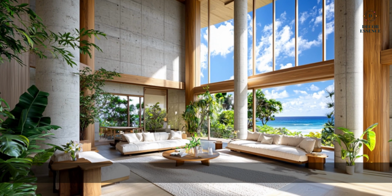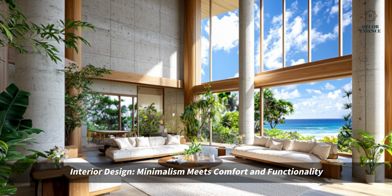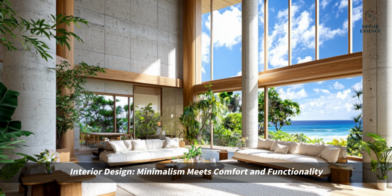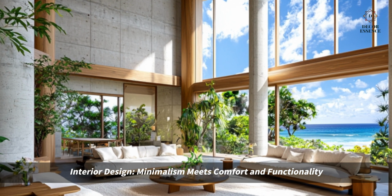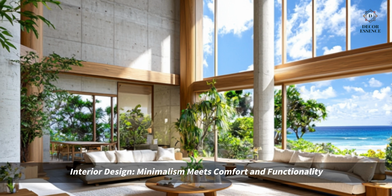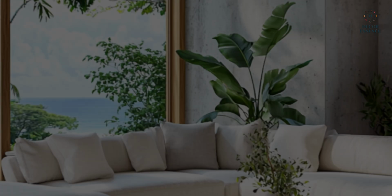Interior design, minimalism meets comfort and functionality. The interior design of this house reflects the minimalist architectural style, with a focus on comfort and functionality. The open-plan layout creates a sense of space, with seamless transitions from one area to another.